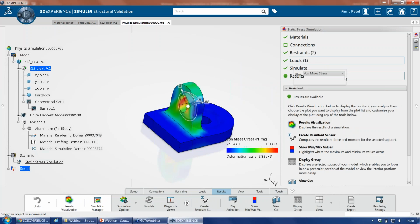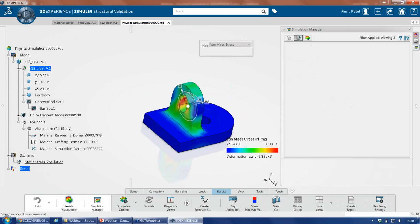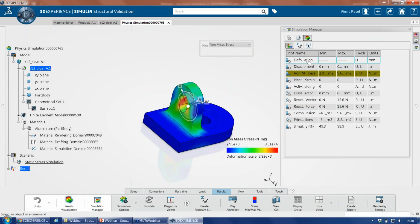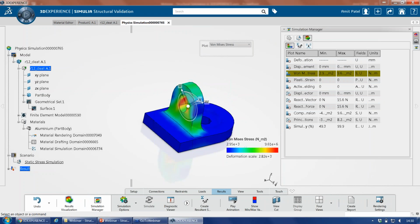So if I close that, you can now see we've got results. Let's just move that aside. And if I go to my simulation manager, if I go to the results tab, these are all the results I can view. Okay. So let's look at von Mises stress.